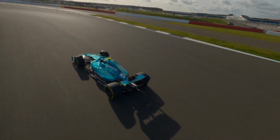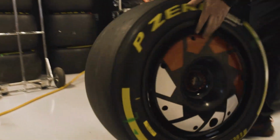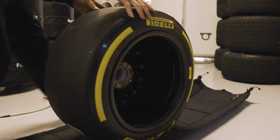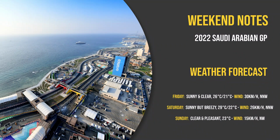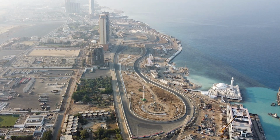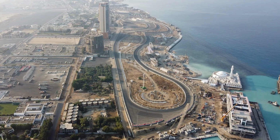Let's start by looking at the weather forecast for Jeddah and the tires that will be used for the Saudi Arabian Grand Prix. Racing in the Middle East ensures drivers of dry racing conditions and warm temperatures. Ambient and track temperatures will drop during FP2, qualifying, and the race, but the bigger issue will be changing wind directions as the circuit is right next to the Red Sea.